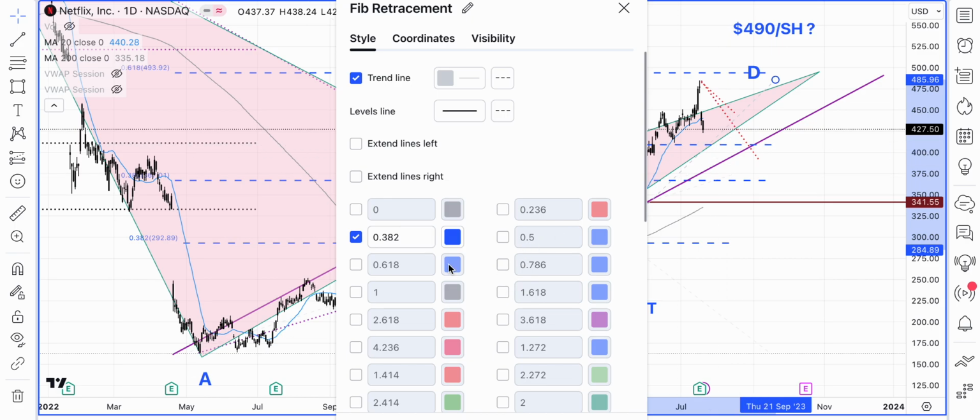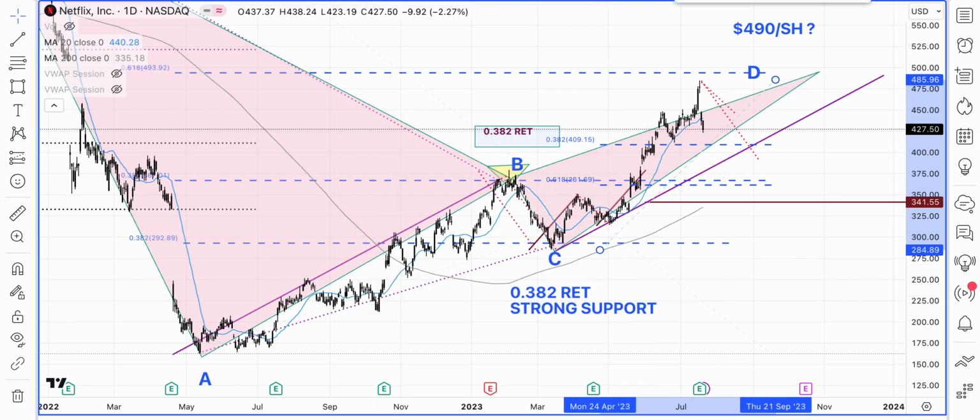And let's see where we get the 61.8%. That's the next one we'd like to take a look at. That comes around this $360 per share level, roughly speaking, which is where we have this structural support highlighted in this yellow diamond shaped figure as well.